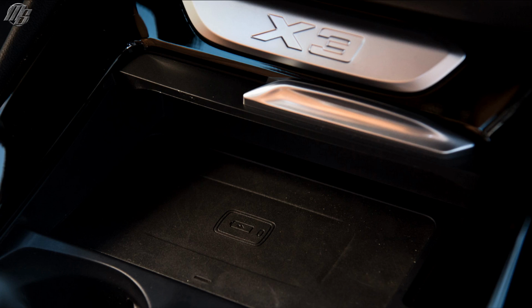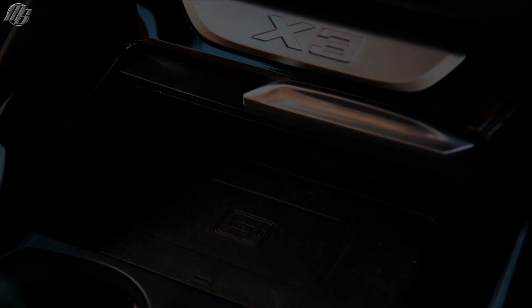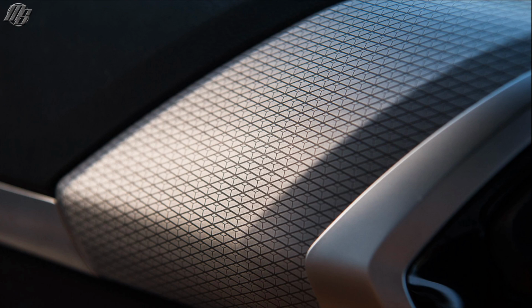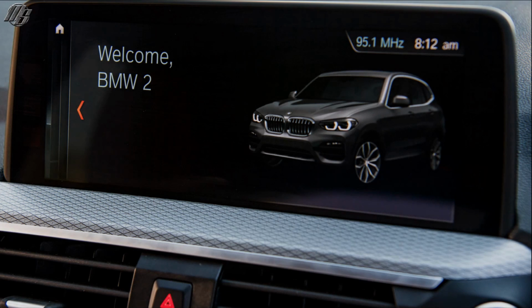But if you want to ditch the smaller screen in the entry-level 20D, there's a range of tasty option packages that are well worth a look, like the popular M Sport package, Innovations package, Exclusive package, and Rear Comfort package. Click here for more detail.